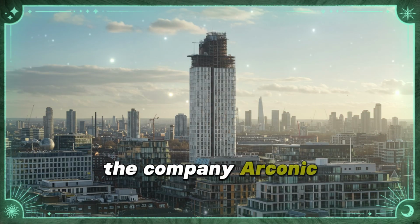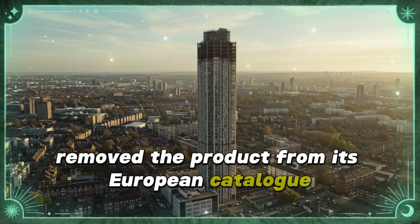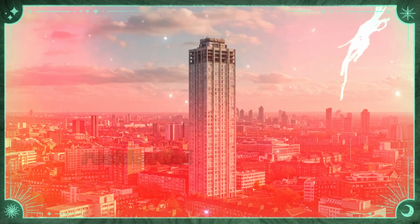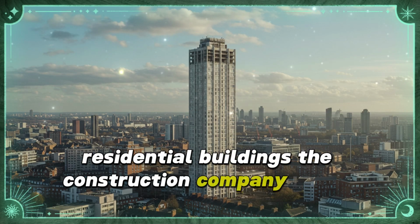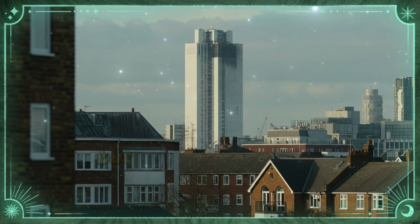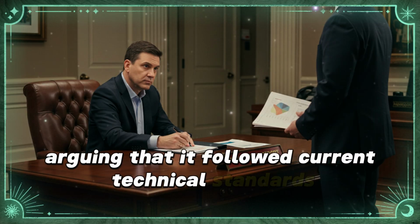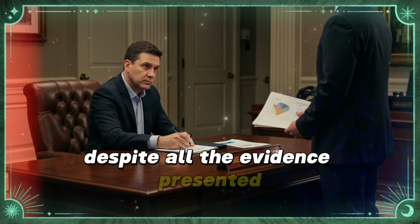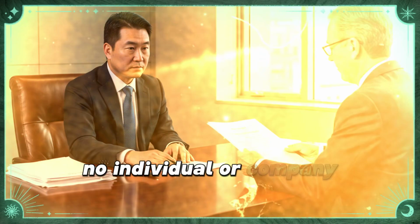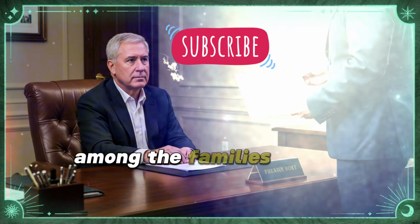The company Arconic, manufacturer of the panels, eventually removed the product from its European catalog after the fire, indirectly admitting that it was not safe for use in high-rise residential buildings. The construction company Rydon, responsible for executing the renovation, faced numerous criticisms but denied any direct responsibility, arguing that it followed current technical standards. Despite all the evidence presented, the judicial process was slow, and to this day, no individual or company has been criminally convicted for the incident, generating frustration among the families of the victims.